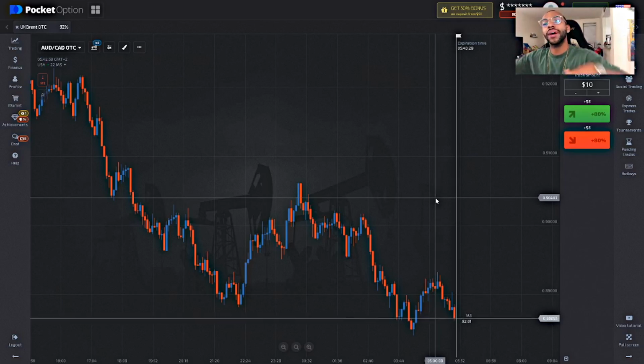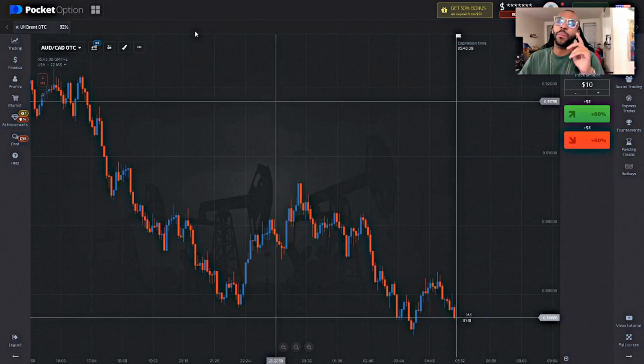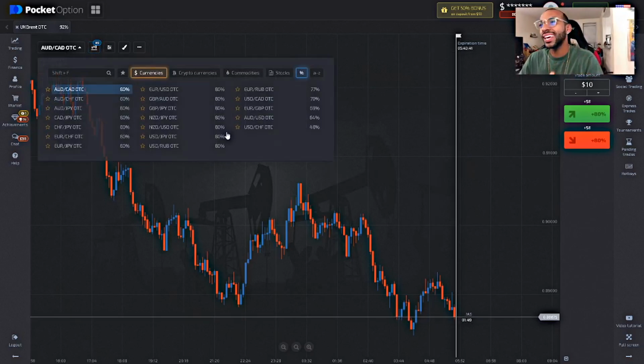Which brings me to my next point, is that not only can you add indicators to your screen, but this platform actually allows weekend trading. In fact, the payout percentages on the weekends are a lot higher than they are during the week. So not only do they allow weekend trading, but they actually promote it. They encourage it. They want us to trade on the weekends.